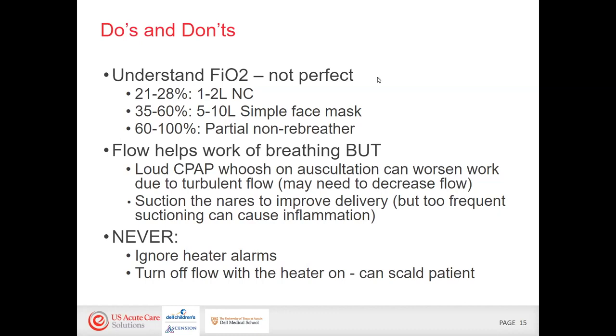However, just a simple guideline is 21 to 28% is usually about a 1 to 2 liter cannula. 35 to 60% is usually a 5 to 10 liter simple mask, and then above that you're going to a non-rebreather. The FiO2 on the high flow can go up to 100%, so it's always going to be giving a higher amount of oxygen on the high flow than you can on any of these systems. So switching from a high flow to one of these systems is usually going to be a downgrade.